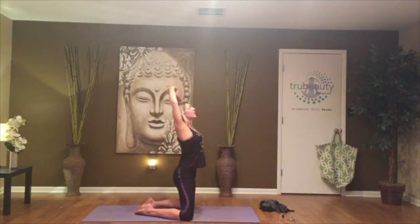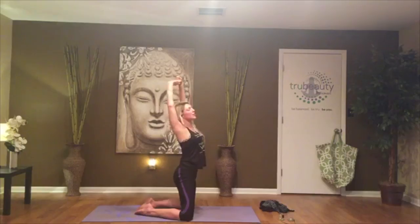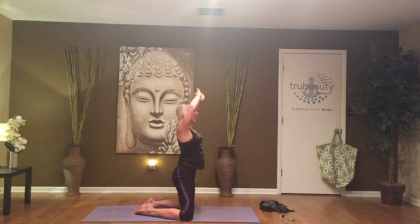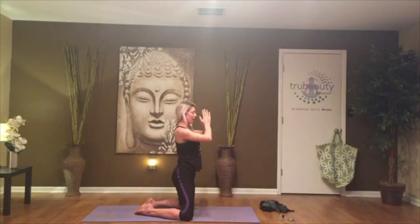So just be open here. Where can you make yourself more real, more vulnerable? Where can you connect a little bit more? And exhale. Lower the hands down. So we have the hands in prayer position here.